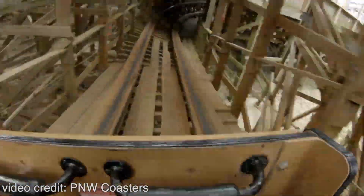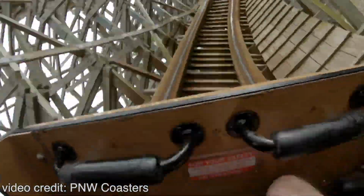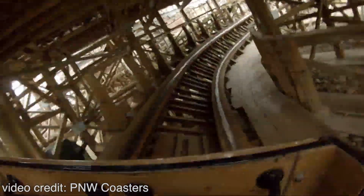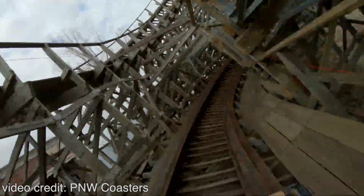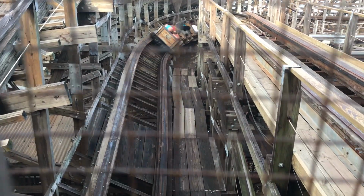Your direction rapidly changes as you head into a right-hand turn that gives you some really solid laterals pushing you to the left of the train. The elongated right-hand turn continues, but not before you experience this very quick yet strong, again, off-axis airtime hill. And I really can't stress how much these off-axis moments just make it feel like you're completely out of control.